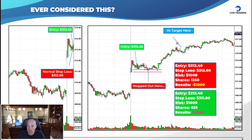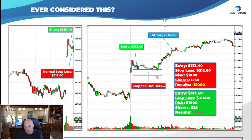So now let's do this. Let's move this right here now. So guess what happens, guys, in this particular case? This is important. Like, this is next level stuff, so pay attention. You take the original trade with an 80 cent stop loss. You needed 315 for your full target, but it stops you out, right? It stopped you out. That's that pink line. If you use the wider stop, you don't get stopped out.